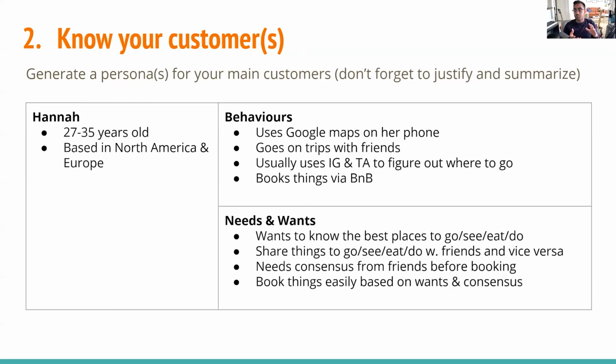We could have picked a different persona and we could have justified that to the interviewer as well, right? We could have picked someone who's a little bit older and said, okay, these people are not using Google Maps as much as we want them to. So maybe it's a great opportunity for us to pitch to that vertical, right? So there's a lot of different options that you can go here. Just make sure that you're always justifying and summarizing your choices.